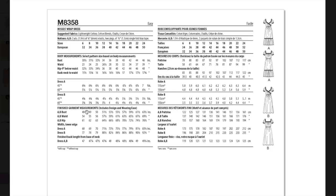What is happening? Are they measuring it flat before it's brought in with the ruffles? That's all I can think of.